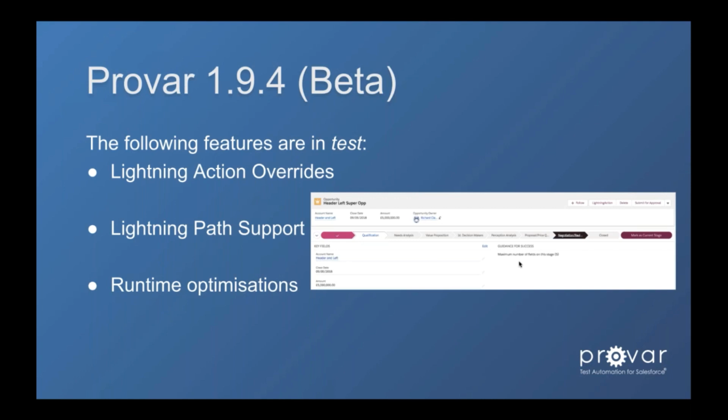And if you've got any guidance for success, again, you can reassert that text to validate the correct information, maybe after deployment is shown. So we've been very comprehensive with that feature. Please check it out. Please give us any feedback on its use.